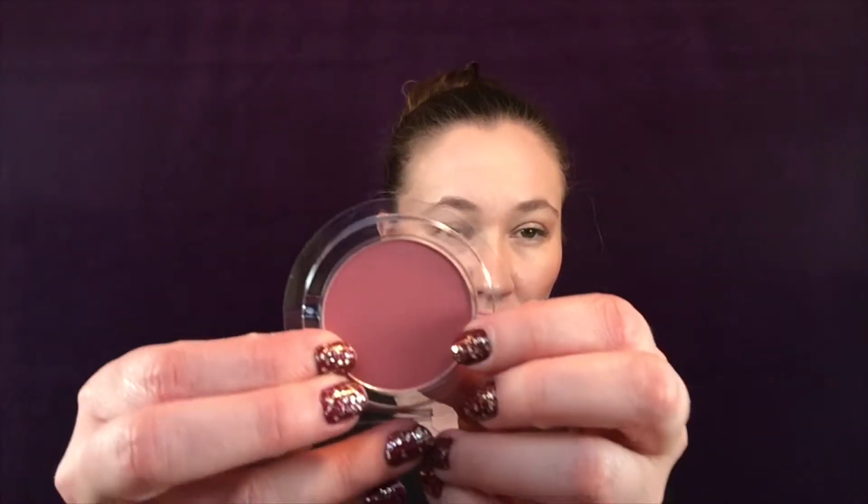The first thing in here is from Lottie London. It is Blush Crush in the shade Zane. Isn't that one of the guys in One Direction? That sounds like it. This is what it looks like. So it's not in a package. You'll have to put it in a Z palette or a magnetic palette, which I do have one at home. That's the shade. And hopefully the light is okay in here. It is super dark and gloomy out right now, so I'm doing the best I can. That's what it looks like. That's a really pretty color, actually. We'll have to see how that works with a brush on the face.